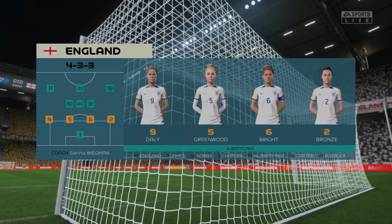30 minutes to go then. Lucy Bronze. They were playing fluent football, but then the foul, and now you would anticipate a yellow card. And following the infringement, a caution. Yeah, no surprise there. That was always going to be a booking. And it is substitution time at this juncture. Not just from one side, but from both.